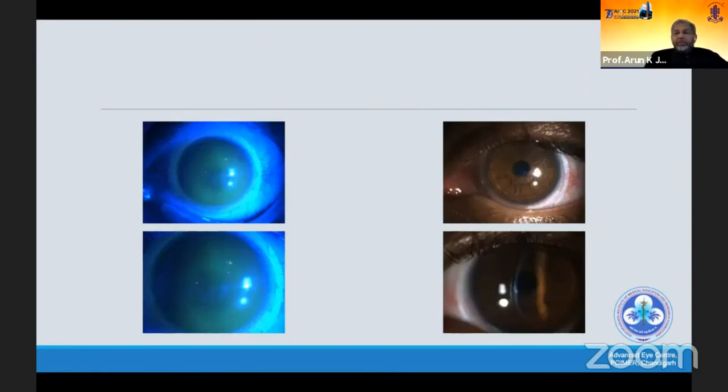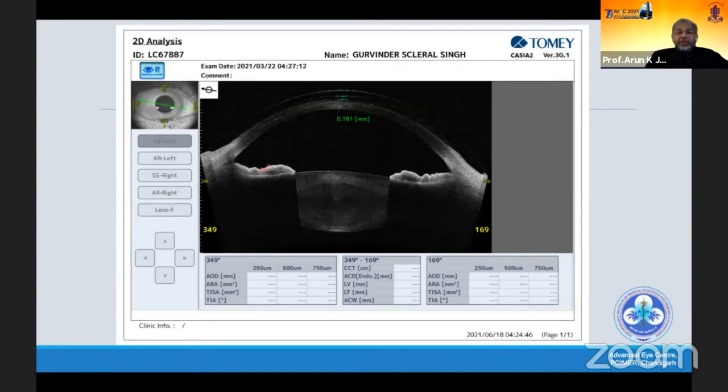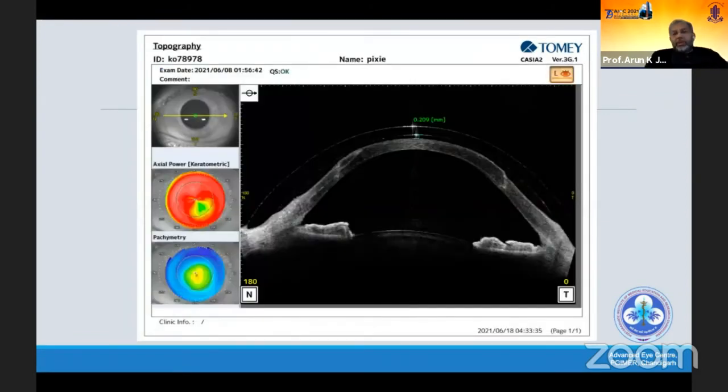And this is the bilateral both eye fitting with this scleral contact lens. The patient gained almost 6/6 vision in both the eyes. And this is another case. Here you see the clearance zone is around 180 micron. And this is a post keratoplasty eye. The clearance zone you can adjust depending upon the fitting philosophy.